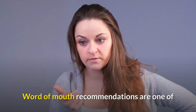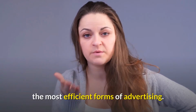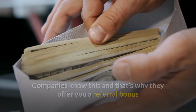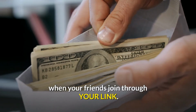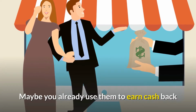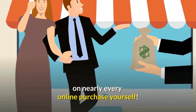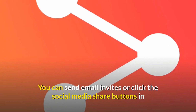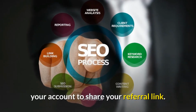4. Earn referral bonuses, wide range. Word of mouth recommendations are one of the most efficient forms of advertising. Companies know this, and that's why they offer you a referral bonus when your friends join through your link. An example is Rakuten. Maybe you already use them to earn cash back on nearly every online purchase yourself. You can send email invites or click the social media share buttons in your account to share your referral link.